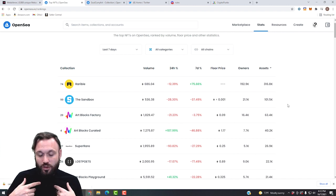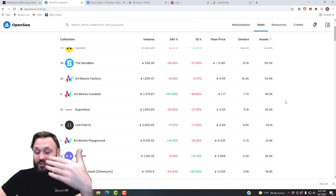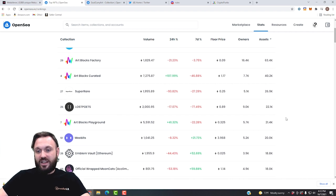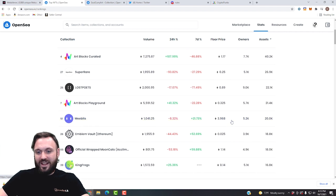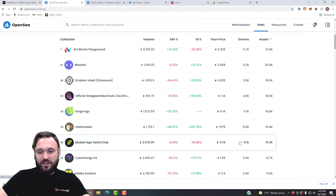That's just a personal preference. And if you look at the floor price of some of these NFT projects with more than 10,000 NFTs, you'll see that there's not many that have a high floor price, right? We got Mooncats. I actually own a Mooncat at 1.14. We got Mebits, from Larva Labs, the same creators of CryptoPunks, which is 3.96, so it makes sense that's high. And then we got Hashmask, which I actually own as well.